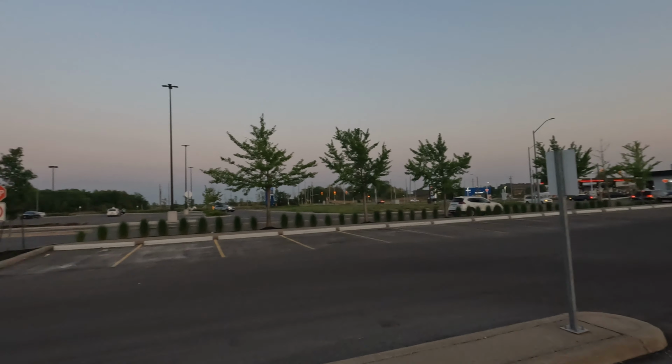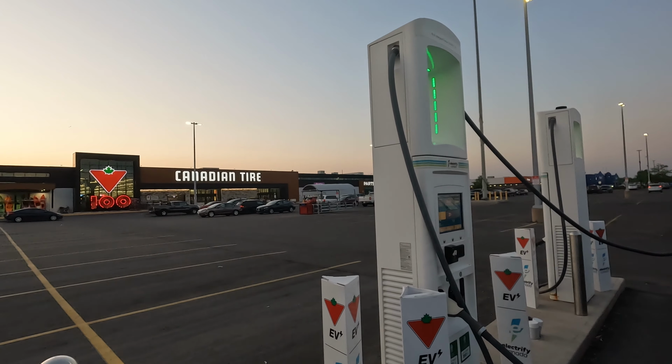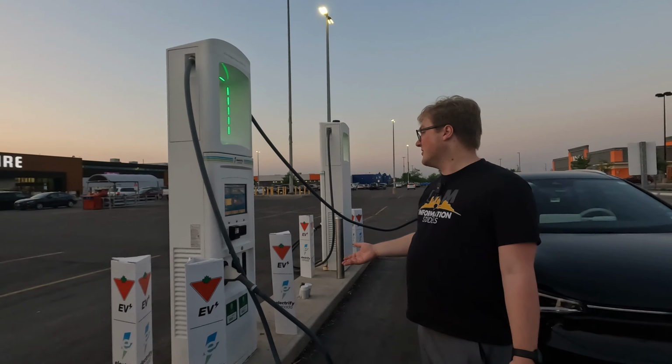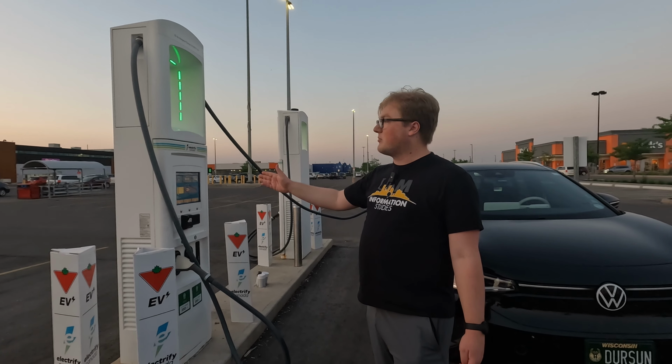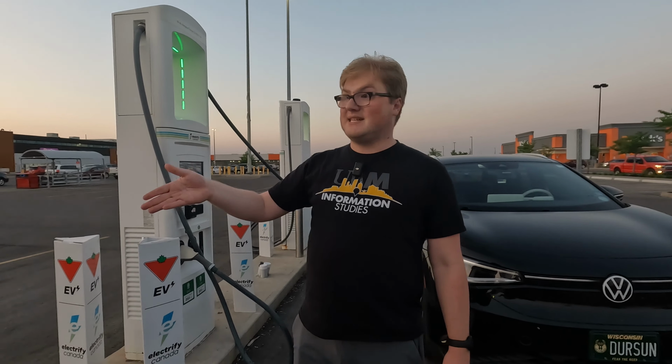So I don't know if this is supposed to be like the ultimate convenience store. I see something that says decor on the inside through the window. So maybe it's like a Walmart. You want to check it out? Let's check it out. Let's check out what Canadian Tire is all about. We'll come back. Maybe we'll plug into the 150 and just see.